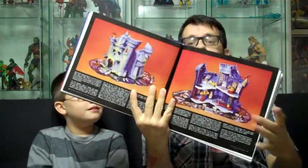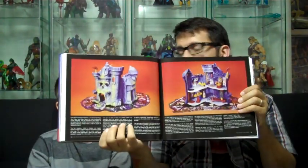Now, the last page that Blaze picked was what I was also going to pick. Best one yet. I think it's awesome. I would have paid $50 just for this picture. I would have paid $900 just for that playset. Okay, so it's this two-page spread showing the Castle Grayskull prototype.